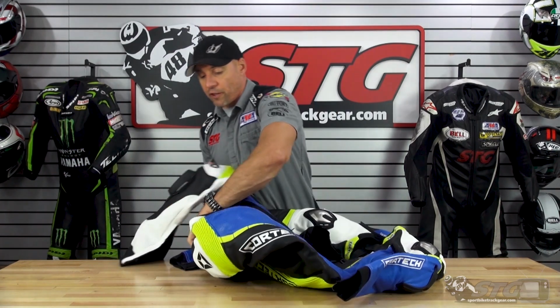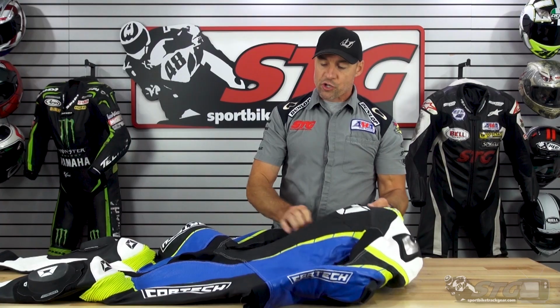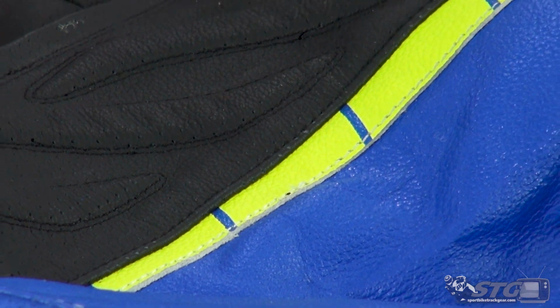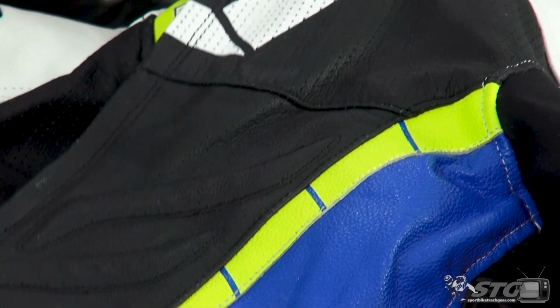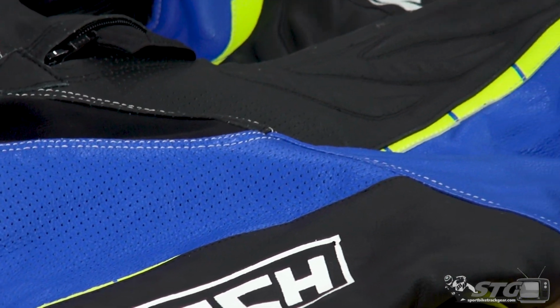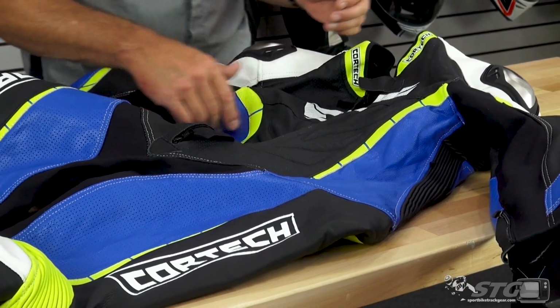Moving now to the front of the suit. Perforation. You know, when you're out there, you add this layer, it gets hot. There's no doubt. The best way to fight that is by having a lot of perf. Cortech has addressed that with a fully perforated upper torso, fully perforated thigh. All the stretch fabric you see used in this suit is going to also allow air to flow freely, so plenty of cooling is built in here.